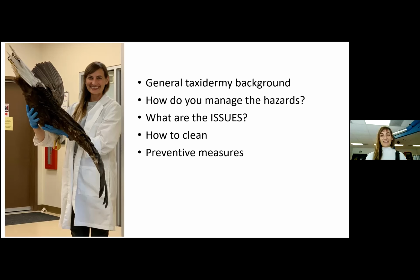The information I'm sharing with you today will also be procedures that you could use at home on your own taxidermy. So we'll go over the hazards, how to manage them, what are the issues that you should be looking out for before you start to clean them, how to clean them, and then of course, preventive measures so that you can prevent having to call a conservator in the first place.